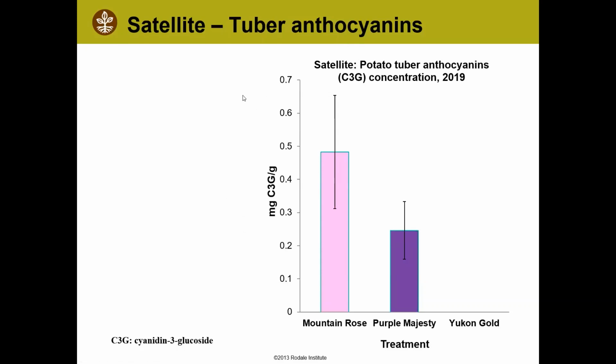As far as the satellite experiment, which is all organic, we are looking here at tuber anthocyanins. As I mentioned, we are using 3 varieties: Mountain Rose, Purple Majesty, and Yukon Gold, which is the yellow. If we are looking at total anthocyanins in the 3 varieties, which is represented by C3G again, we see that Yukon Gold has nothing.